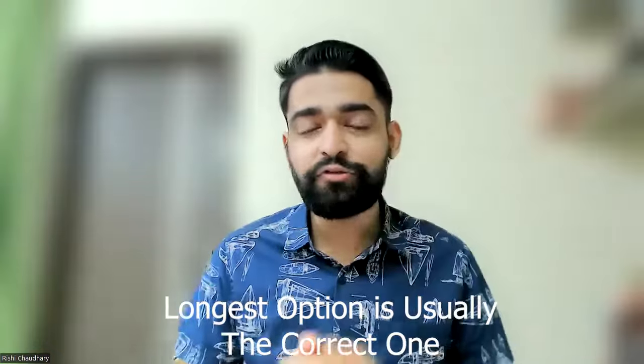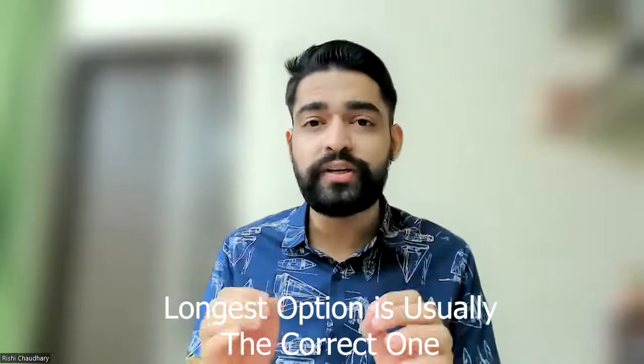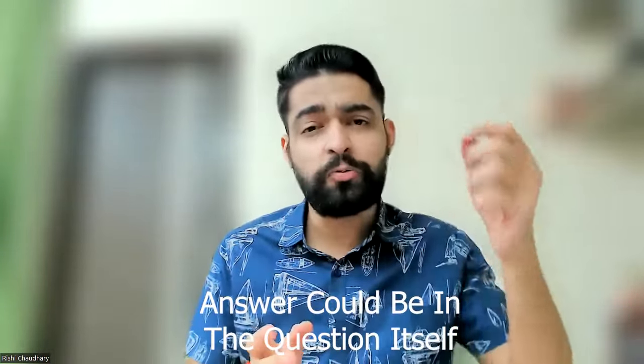The second thing is, for regulation and technical general, the longest option is usually the correct one. And the third thing is, for technical general, usually the answer is in the question itself. Just imagine if you get a question on dihedral, then one of the options will have dihedral in it, so you should click on that. And if there's a stall question, then again the answer will also have stall written on it, then you can click on that. Similar to that, if you're getting my point.